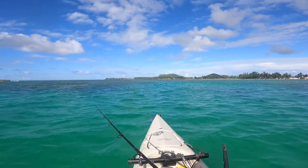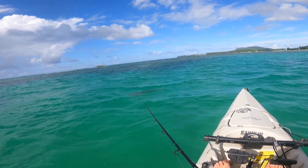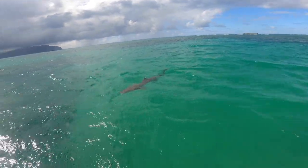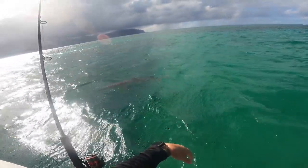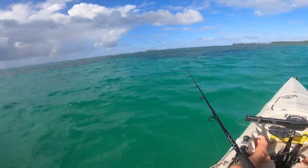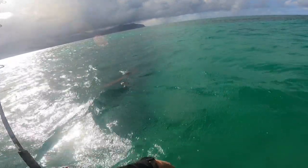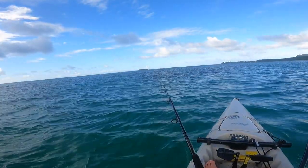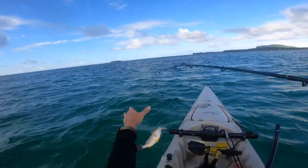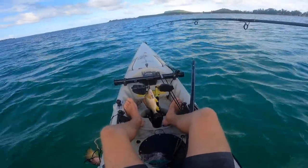Oh shoot. Oh, that's not good. Dang. Oh dang, that's not good. And no wonder I'm not getting any bites. The freaking shark right there. Look at him. Beautiful, beautiful. There we go. Small guy. Just a small one.